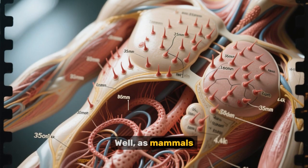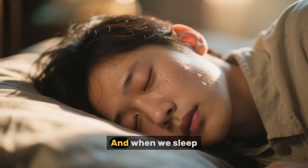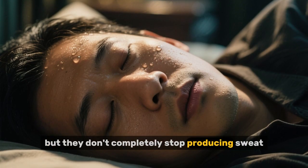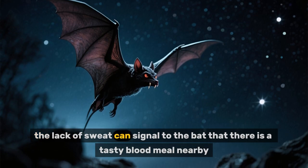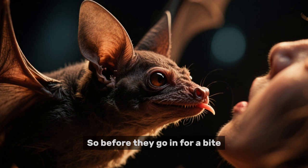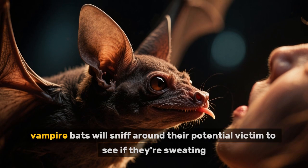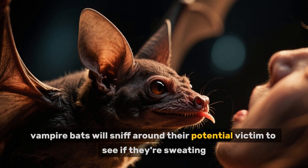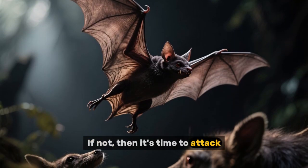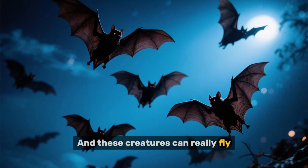Well, as mammals, we have sweat glands all over our bodies. When we sleep, those sweat glands slow down, but they don't completely stop producing sweat. The lack of sweat can signal to the bat that there is a tasty blood meal nearby. So before they go in for a bite, vampire bats will sniff around their potential victim to see if they're sweating. If not, then it's time to attack. And these creatures can really fly.